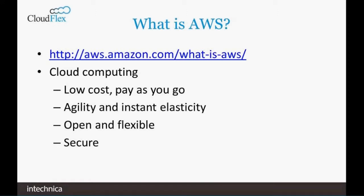This may or may not be necessary, but I thought it would be useful to give you a bit of an overview of what Amazon Web Services is. They do it very well themselves on their own website, hence the link. But in brief, they offer low-cost pay-as-you-go cloud computing, which offers the agility and instant elasticity of an infinite amount of cloud computing resource. It's open and flexible, it's infrastructure as a service. And it is secure, despite some urban myths about the security of Amazon. They are PCI compliant and various other levels of security.